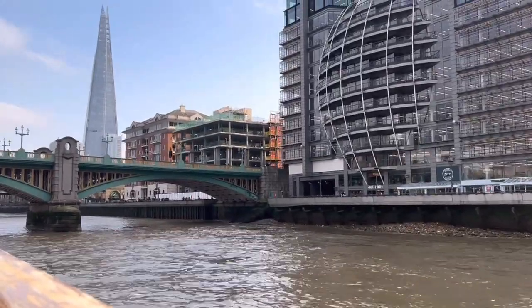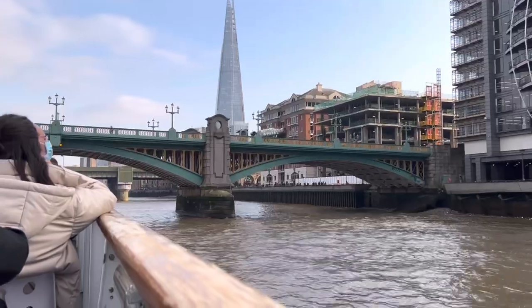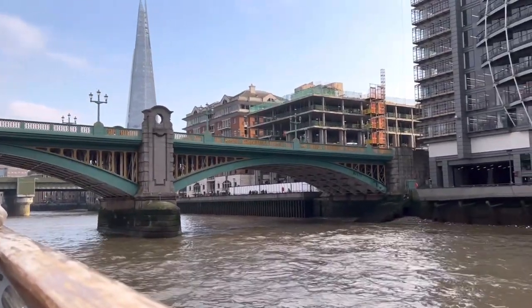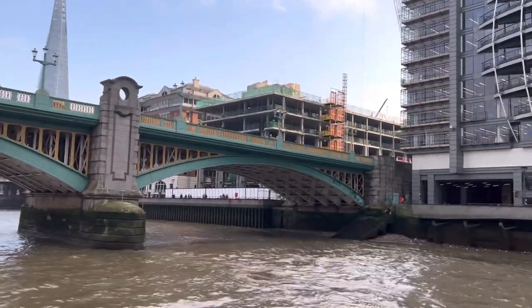We are coming up now to Southwark Bridge, statistically the least used bridge in London. But I think it's one of the prettiest. Designed by Sir Ernest George, it was completed in 1921.